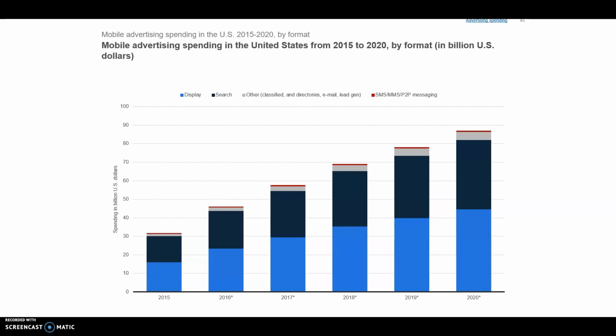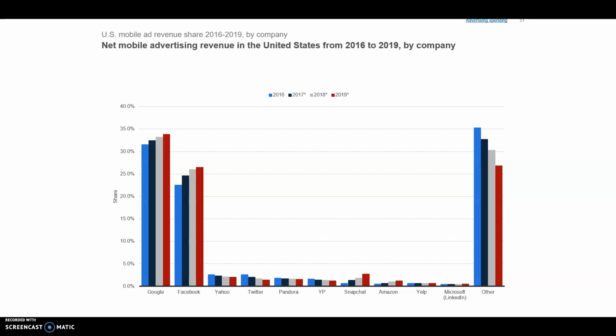Let's look at ad spending now. In the U.S., this is from 2015 to 20. Obviously, it's projected for 2020. This is in billions, and these are types of advertising: display, search, SMS. And you'll see that display and search are just about equal and projected to be close to $90 billion by the year 2020.